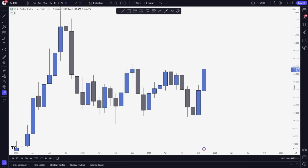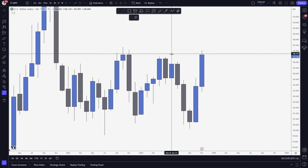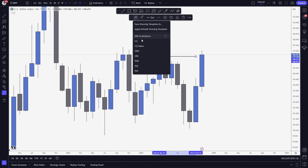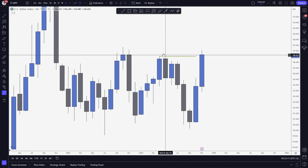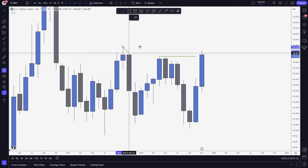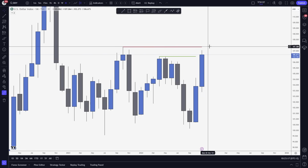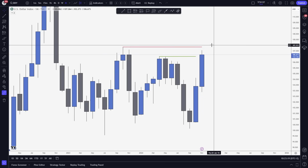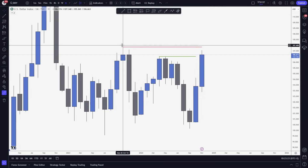Alright, as usual, starting with the DXY. Now we're going to be having one very important key point across all the pairs, and that is we are finally taking a very major point of liquidity. So that is a monthly swing point, and of course right now on the dollar we can say very likely it could even just pop a little bit higher to maybe take out that 107,500 level as well, that very massive swing point here.